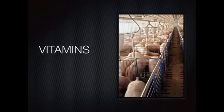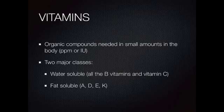When we talk about vitamins, vitamins are actually organic compounds that are needed in very, very small amounts in the body. We're talking parts per million, or what we call an international unit, which depends on the vitamin. Those are just usually the units of expression.